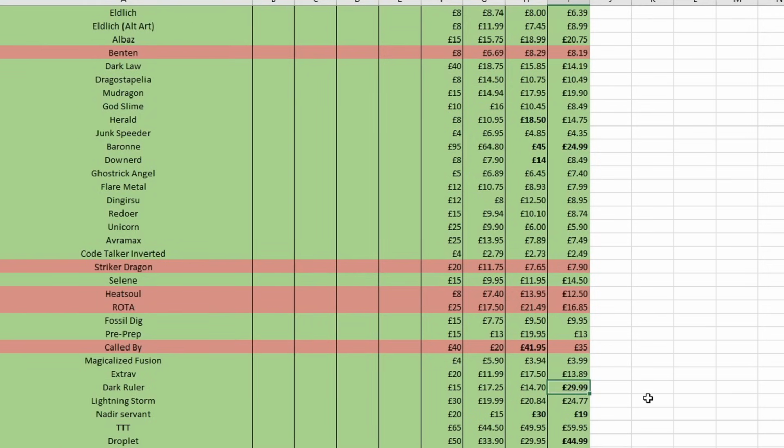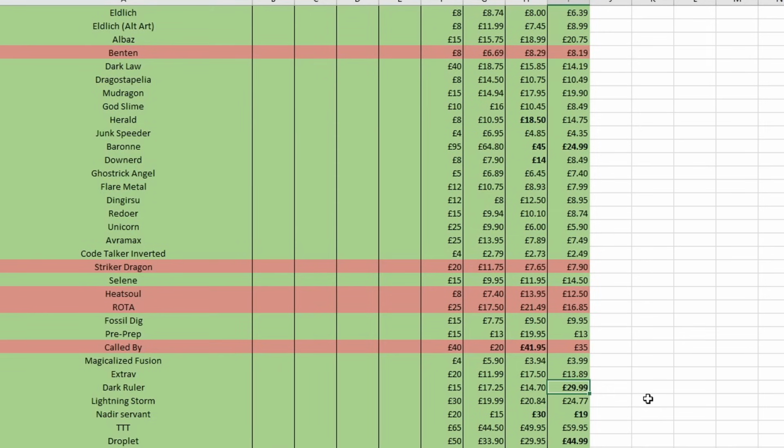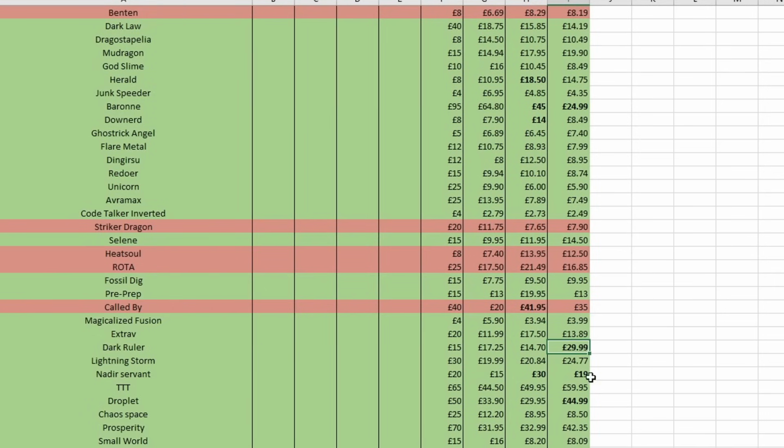It's at currently £30. It's kind of been like a tech choice the past format or two against like Voiceless and stuff. Going forward, I guess with the introduction of things like Colossus and some combo decks, Dark Ruler probably starts seeing a bit more play. We'll see. We'll see.